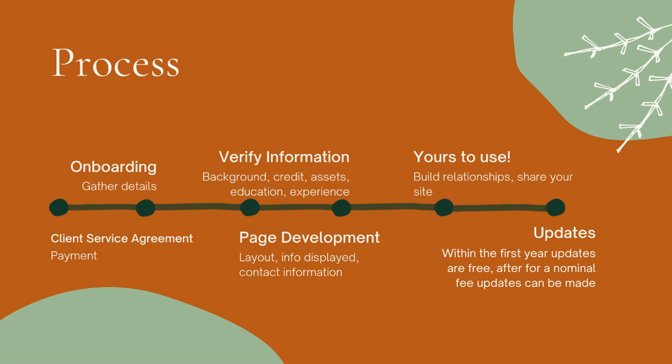All right. And so just to recap, the process starts with the client service agreement and payment. After payment is received, we then start onboarding, we gather details. This is about the 2 week process when you're providing information. And so this will be everything about your background, credit, assets, education, and experience. And then we will verify that information. And that's where we actually conduct the background checks. And then we've got page development, the layout, information that you want displayed and how you want it displayed, and then contact information. After that, it's yours to use.